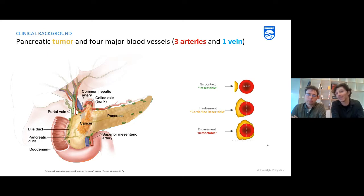And then I think the middle part is the really interesting part, where there's a lot of gray area. So it can also be borderline. So there's a bit of contact, but is it still possible to operate? And this is the kind of questions that these clinicians need to answer, and answer together also. So it's really a kind of clinical team effort to make such a decision, where the radiologist is involved and the gastroenterologist is involved and the surgeon is involved.